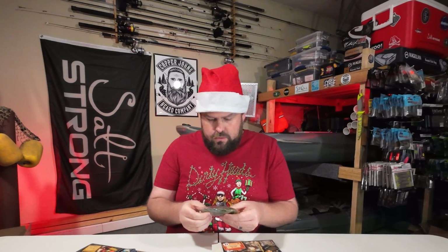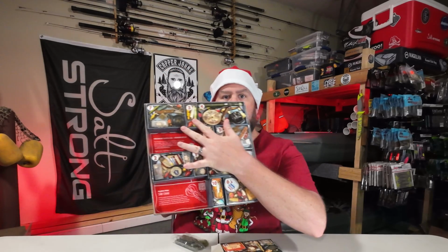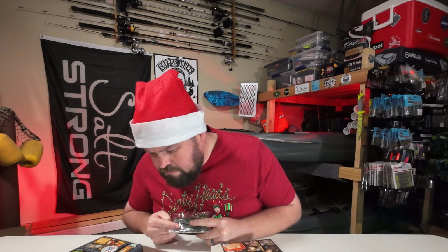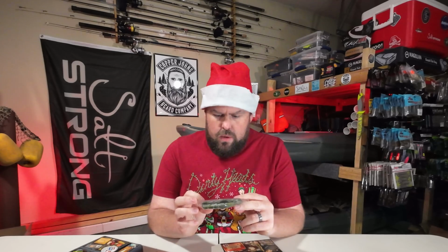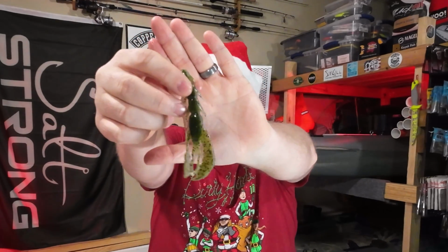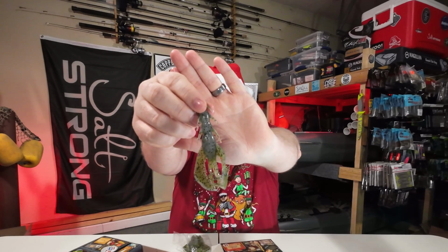We have some soft plastics. Oh, that's nice. They actually have what each item is listed in the bottom of the box. So this is a 10,000 fish saw crawl. Doesn't say what color it is, but that looks like it's probably green pumpkin. Again, that's the 10,000 fish saw crawl. And what I believe is, well, I thought it was green pumpkin, but the bottom's got a little bit of a white color to it. I don't know how well that shows up.